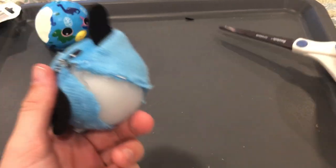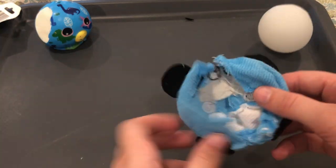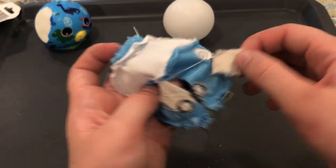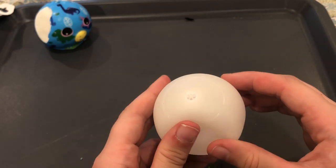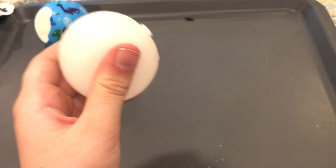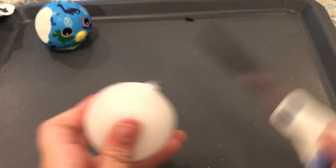You know what? We're gonna take his brain out. A ball. I just killed this guy. Okay, the insides are kind of weird, I guess. That's creepy. Okay, we're not gonna speak about that. Okay, this. You know what? I'm gonna do this. Make it not work anymore. Just kidding. Just kidding. I'm gonna take this out harder way.